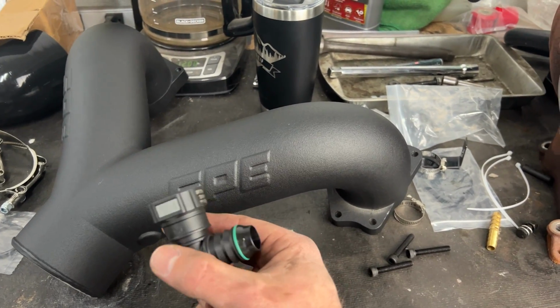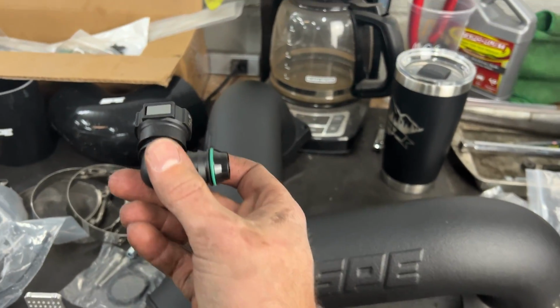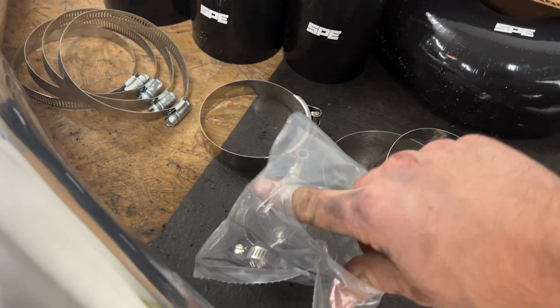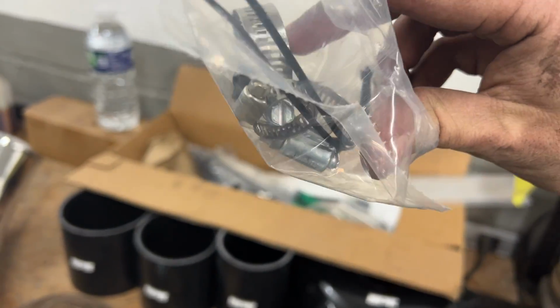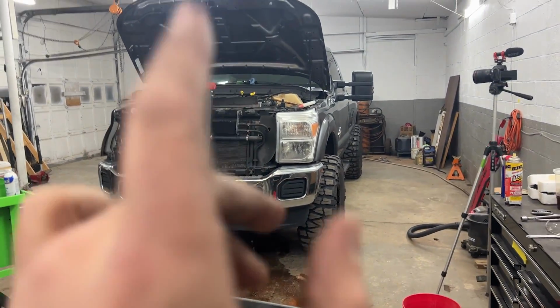And then on the firewall side, you have a barbed end. So you slide your hose on, push it on, and then this will slide on the factory Ford connection onto the firewall. So that's the big line side. And then you have all of your supplied clamps and whatever you might need to get that together. So guys, don't skip the coolant reroute.